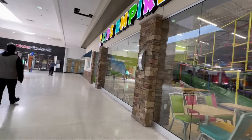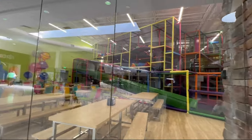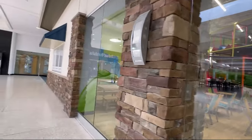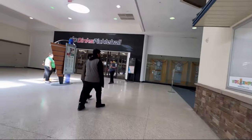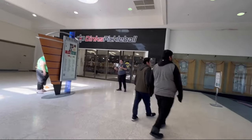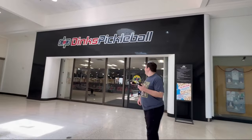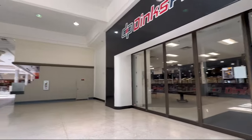They also made a pickleball court out of one of the empty mall spaces. This is still the Kid Empire. What a great idea. A great place for a birthday party. And this is the pickleball. I'm not sure what you call it. Yeah, it used to be Yonkers.